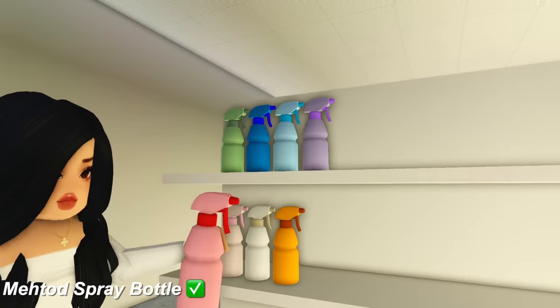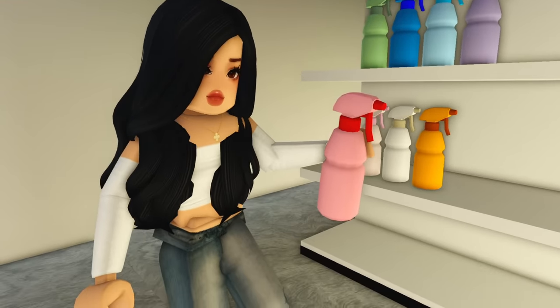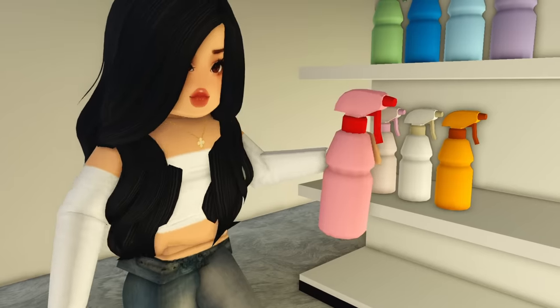The lavender one also smells yummy, and I am a very big fan of lavender, but right now I'm really obsessed with the pomegranate scent. So I'm gonna go ahead and take this one. I'm gonna take two of these.